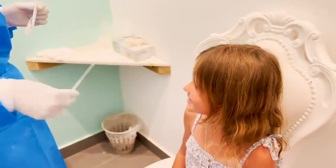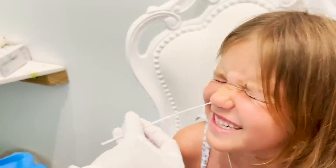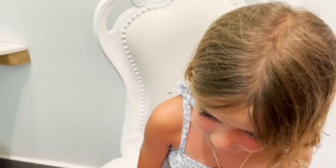Ooh! It's a Gronk. Hey, Gronk, if you're watching. That's it? That's it? That's, I picked my nose worse than that. Oh, my. Ava. We saved the littlest nose for last. No comment. All right, well, COVID test done.